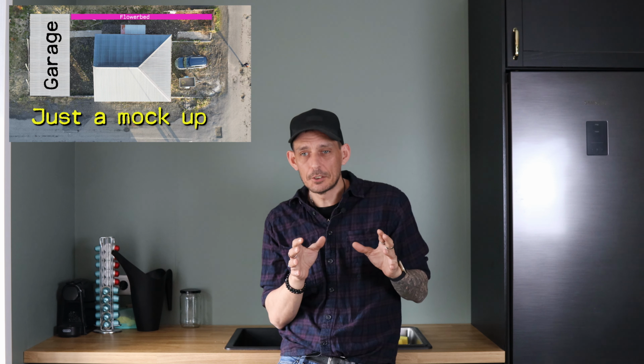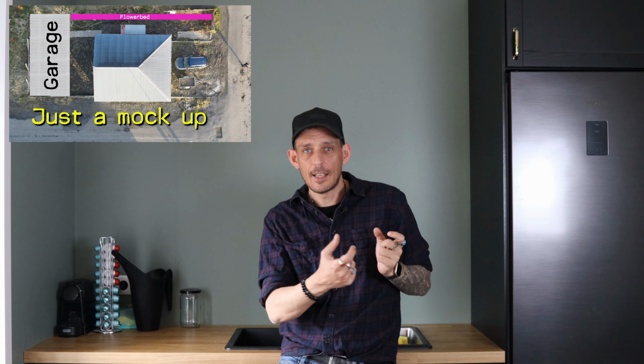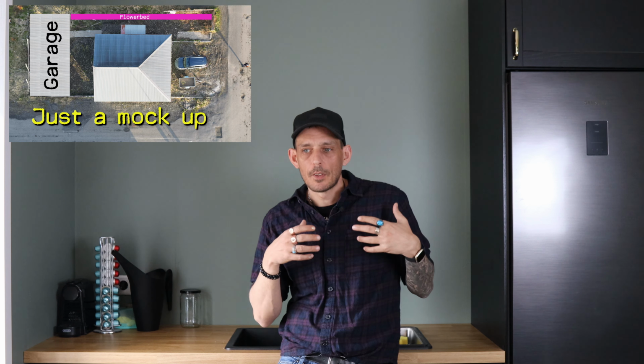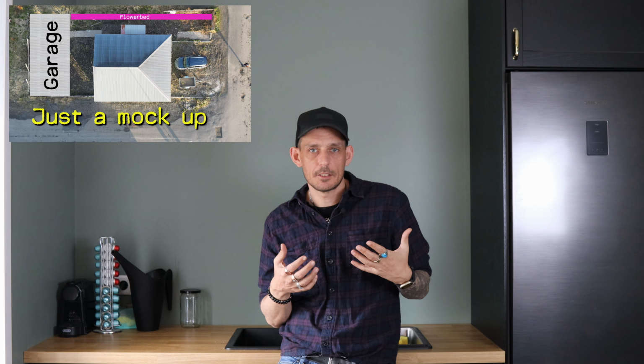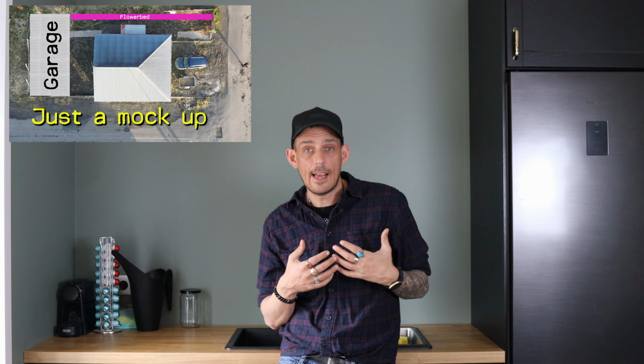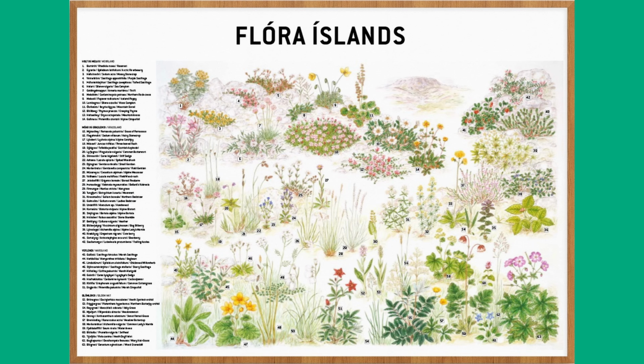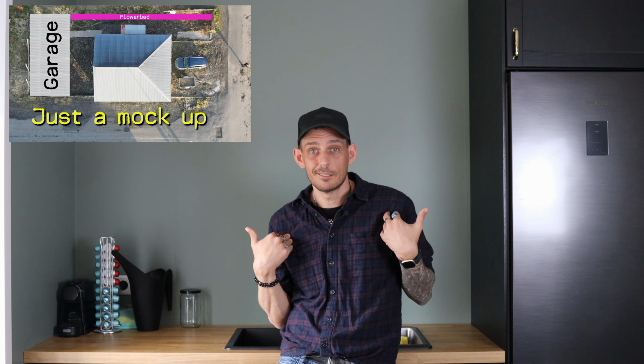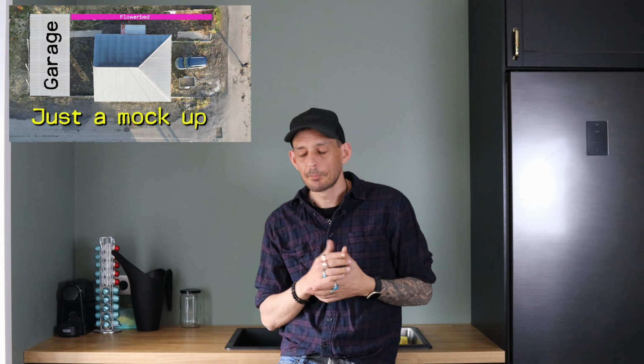And I want to do it so there's a flower bed mostly with flora from Iceland. And I actually have a poster that I found on the internet of the Icelandic flora. Cool poster. I might actually order it later on just to have it as a decoration in the house and for me to learn more about the Icelandic flora and fauna.